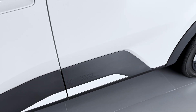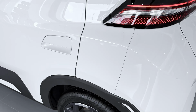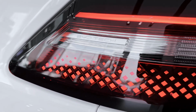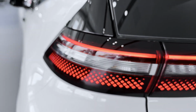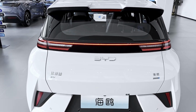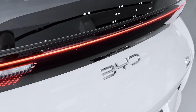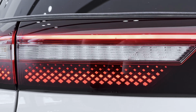So the BYD Seagull costs in China about $7,800 US after the latest round of price cuts, which is actually down from $9,500 US. So even in China, that is considered very, very cheap. It's got two batteries to choose from, 30 kilowatt hour and 38.9 kilowatt hour, both LFP batteries, blade batteries from BYD obviously, so renowned for good quality and longevity.